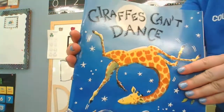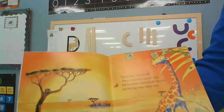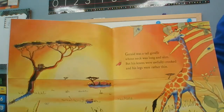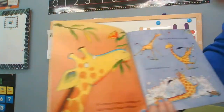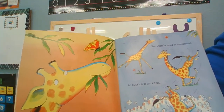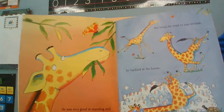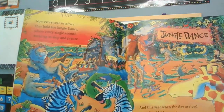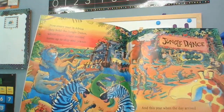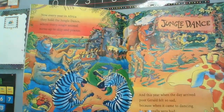Giraffes Can't Dance. Gerald was a tall giraffe whose neck was long and slim, but his knees were awfully crooked and his legs were rather thin. He was very good at standing still and munching shoots off trees, but when he tried to run around, he buckled at the knees. Now every year in Africa, they hold the jungle dance, where every single animal turns up to skip and prance. And this year, when the day arrived, poor Gerald felt so sad, because when it came to dancing, he was really rather bad.